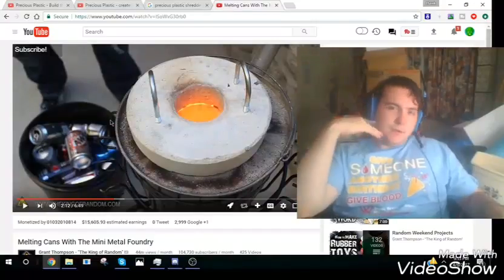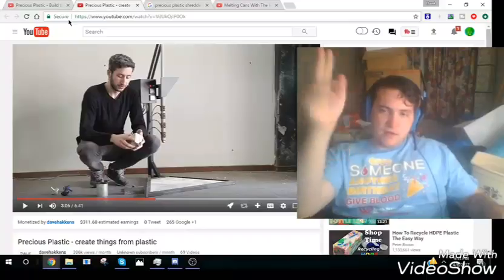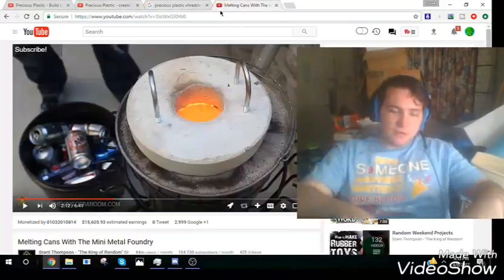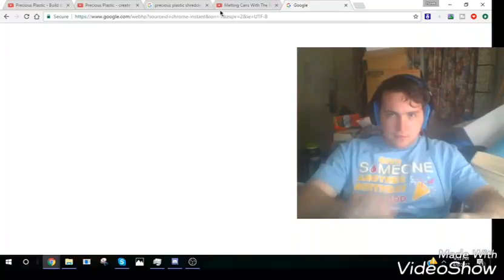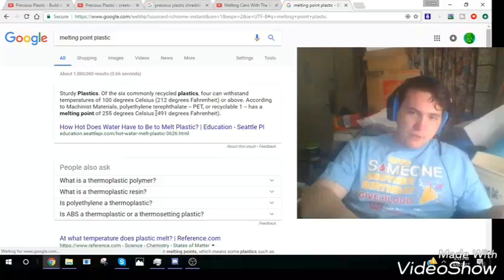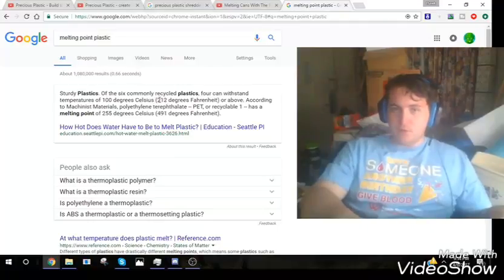Now, as I was connecting this with the precious plastic, you could simply... Okay, let's check this out. Melting point plastic. Okay, so according to this, depending on the plastic, it can melt anywhere from the boiling point of water to 255 Celsius.